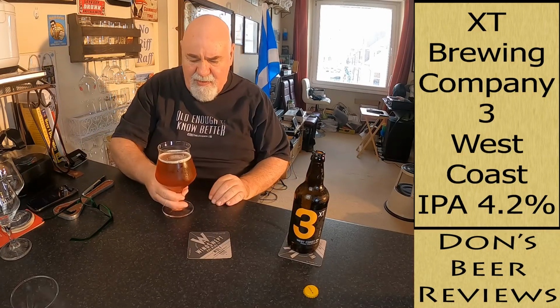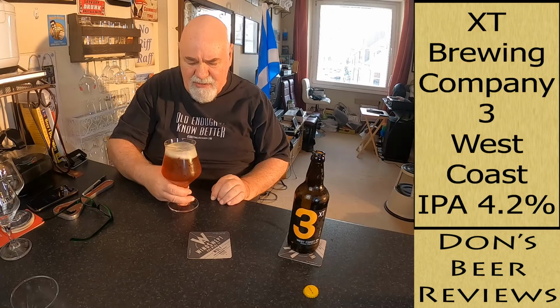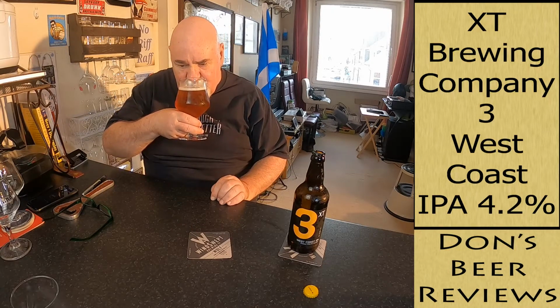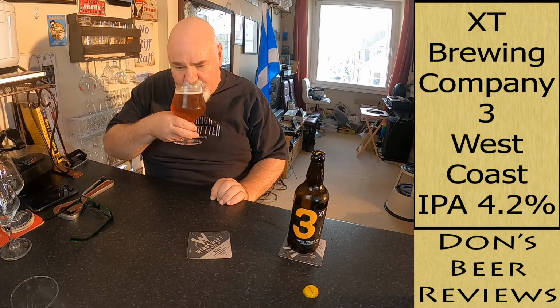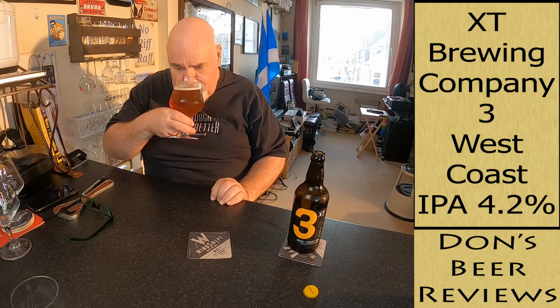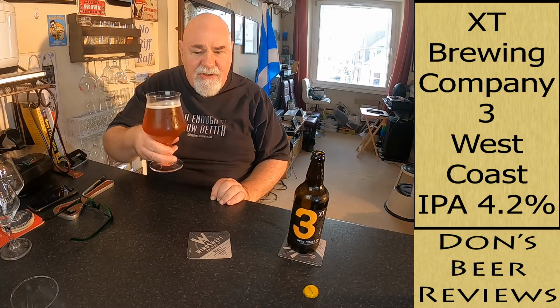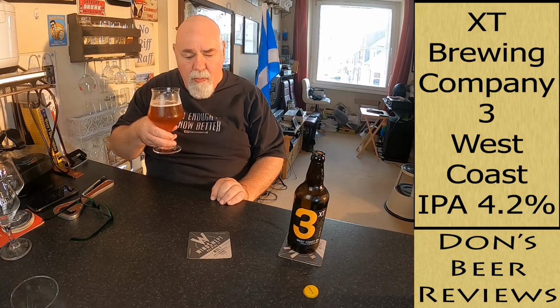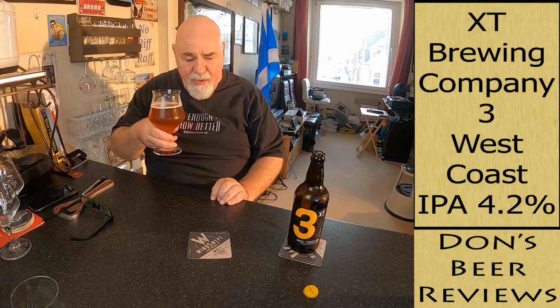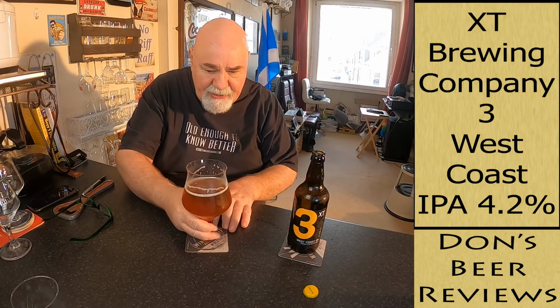Let's have a wee look, see what it smells like. Release the aromas. It's more malty than hoppy. Let's see what she tastes like. Oh yeah. Yeah, you are getting that bitterness at the end.